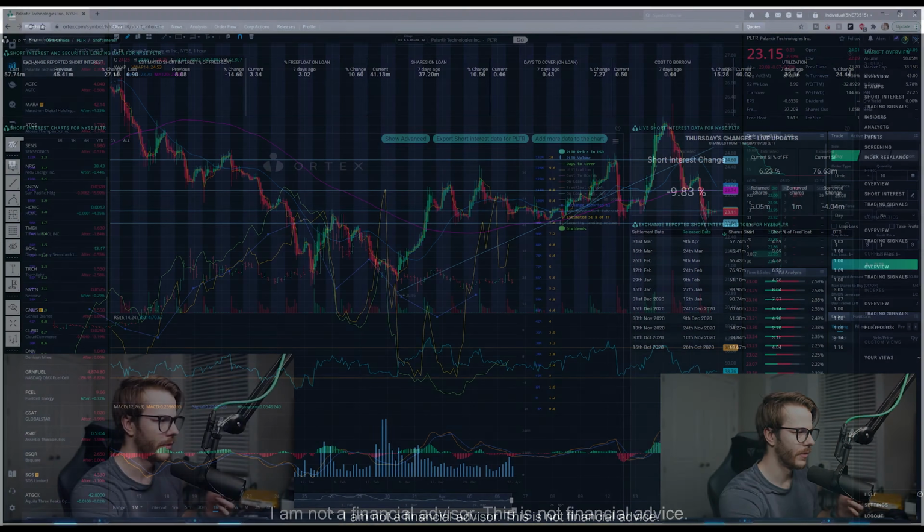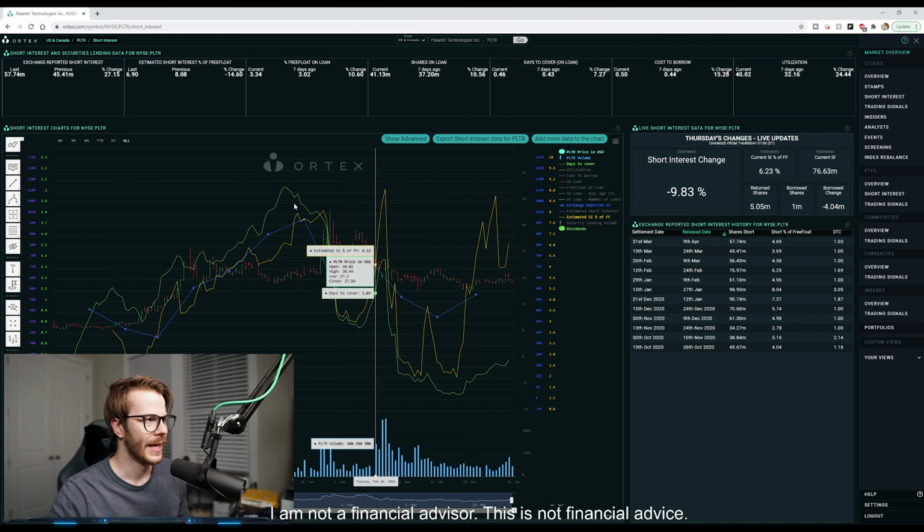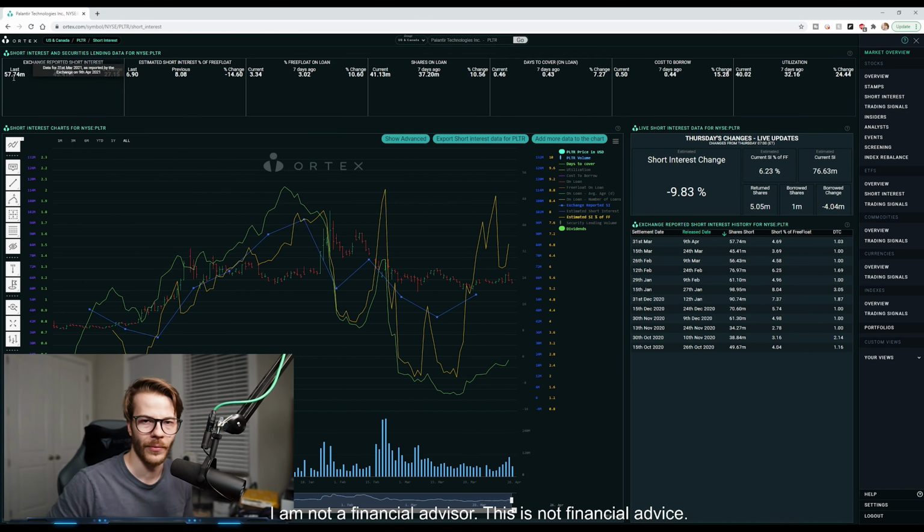But next thing I wanted to do is highlight the short interest on Palantir. So Palantir actually has about 6.23% short interest of free float, which is not a heavily shorted stock, but it definitely is shorted, because you can see that the current short interest is 76.63 million. And the last reported was 57.74. So the shorts are definitely going after Palantir, because the utilization over here in Ortex is actually up. It's at 40%, and 7 days ago was at 32%. So that's another thing to take a look at.